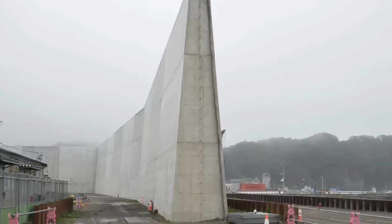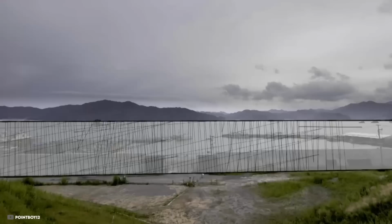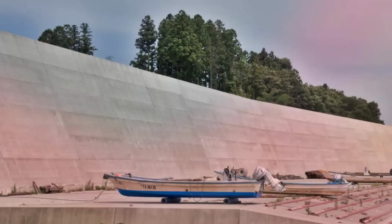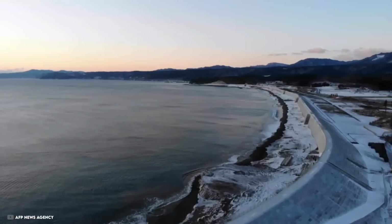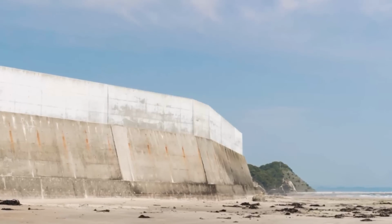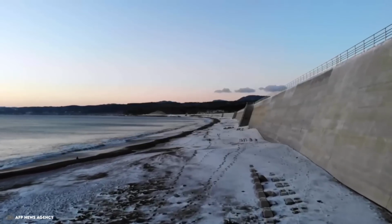While these walls protect lives and infrastructure, they have significantly altered the landscape, obstructing ocean views and disrupting marine ecosystems. The project's high cost, estimated at over $12 billion, raises questions about resource allocation. Despite concerns, the Tohoku seawalls play a critical role in Japan's strategy to mitigate tsunami risks.